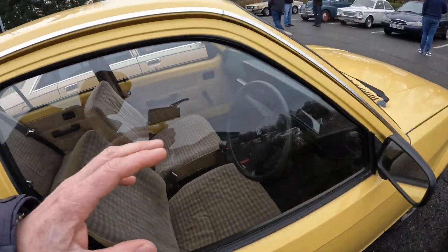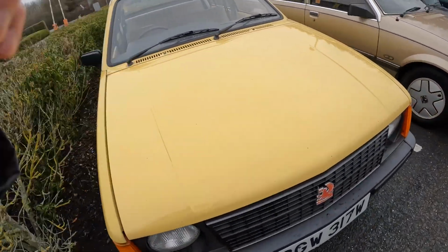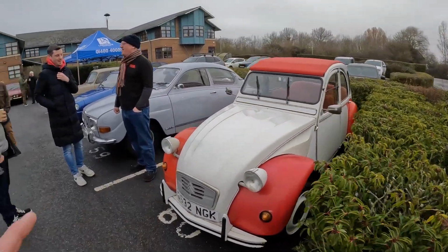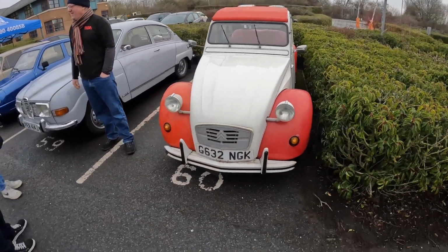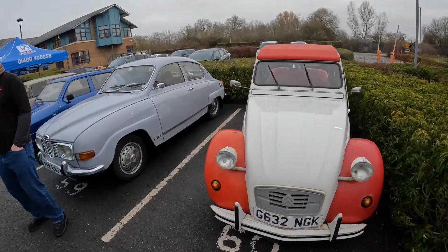We'll come back and look at this car properly another day, because this deserves a bit more of a proper look. But this is quite incredible. Now, lots of people did think this car belonged to various other people, including James from Practical Classics, and also Ian, but he's not here either. This actually belongs to this gentleman over here, who's not either of those people. Not my 2CV, hashtag.